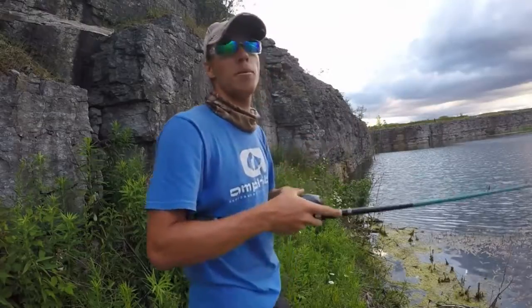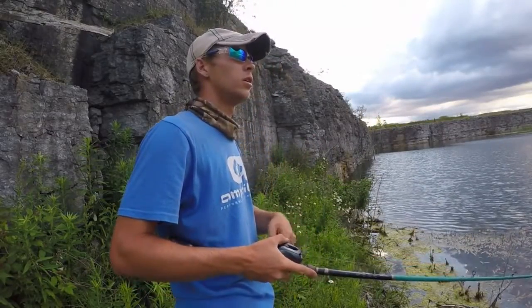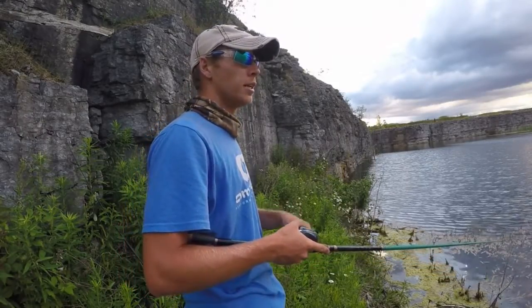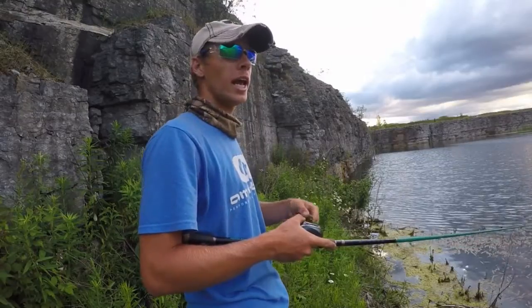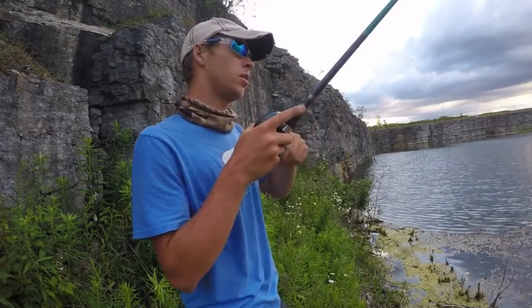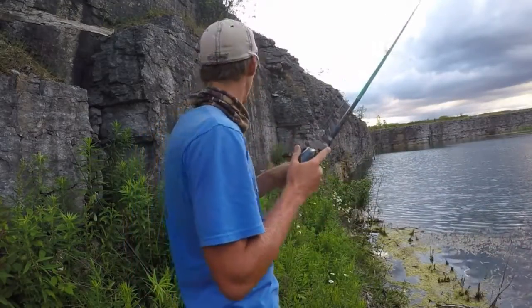Another thing about fluorocarbon is if you're not careful, it'll fold over inside the reel, and you don't want that happening, because then that creates a high stress point and a kink in your line, and next thing you know, you're going to be fighting a 4-pounder and it's going to pop off.